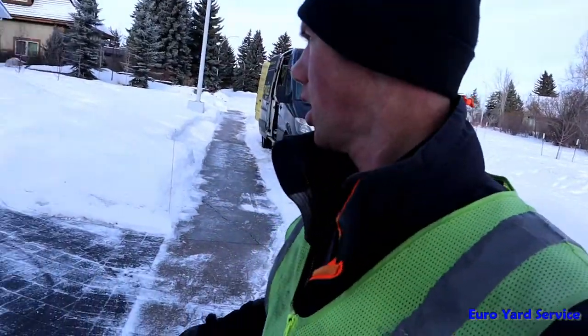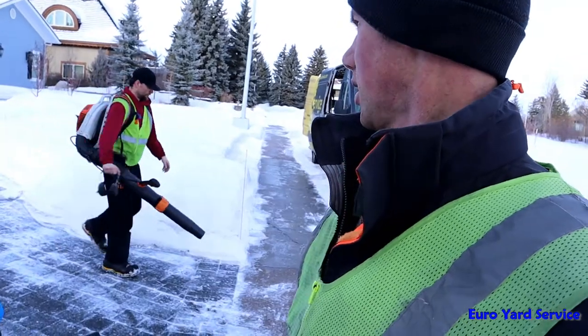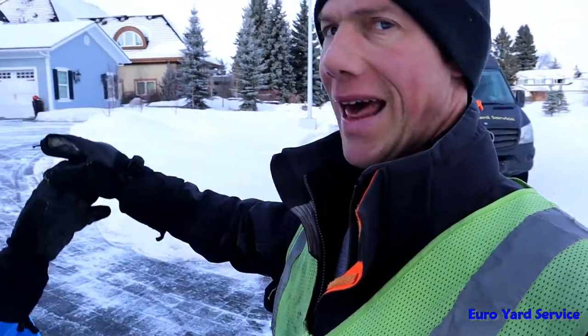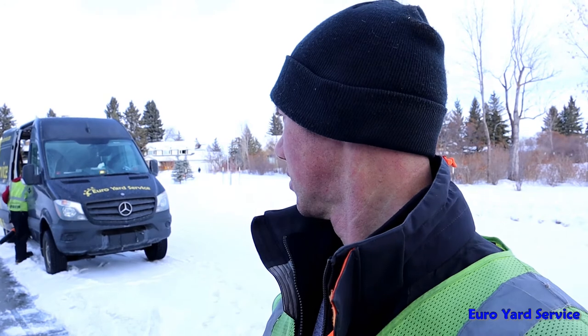All right. All done. Matt is wrapping up with the backpack. He's been chopping away at a roof avalanche. We have a very steep roof here, and with the warm weather it has been sliding off, dumping it all onto the driveway, so it was a little bit iced up. Right, Matt?